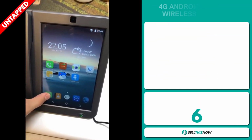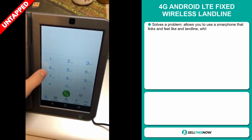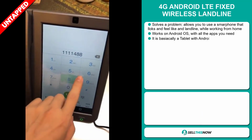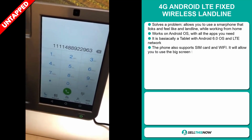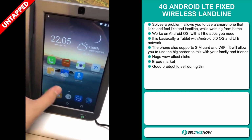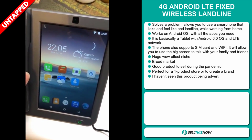Our next product is the 4G Android LTE Fixed Wireless Landline. Now this is a problem solver. It allows you to use a smartphone that looks and feels like a landline while working from home. It works on Android OS with all the apps you need. It's basically a tablet with Android 6.0 OS and LTE network.